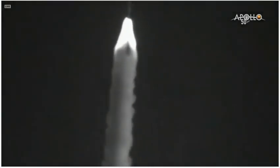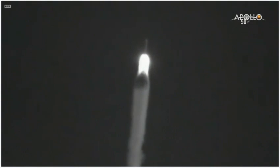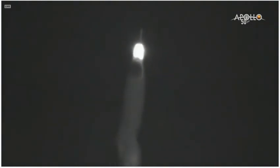Seconds. We will see the abort. Abort initiation. Pyros 1 and 2 discharge both sides. Good chamber pressure. Good control. Reorientation. Settling phase. Jettison.